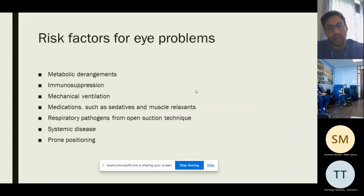So just going on about a bit of background, the things they didn't include in the study: risk factors for the eye problems, one of these being metabolic derangements, and immunosuppression is the other one. Were they giving steroids or were they on immunosuppression beforehand? Mechanical ventilation, obviously, they were looking at in this situation, and one thing that I wasn't aware of was respiratory pathogens. From open suction technique, this can increase your risk of ocular surface disorders as well. And we're all aware of prone positioning over the past couple of years as well.